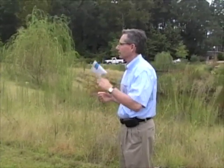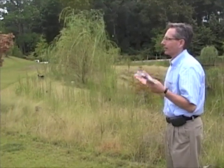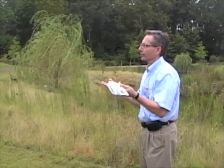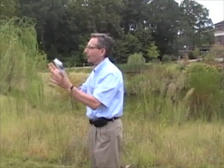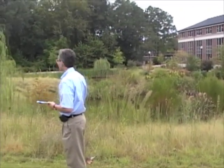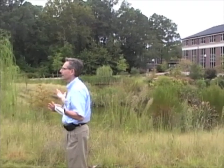This pond came about as a water management problem. You noticed over there by the arts building is a very low area, and that building has a basement. We had a lot of flooding problems, with no place for the storm water to go. We determined we needed to pipe the water out of there, and we get a lot of water from this parking lot. So we created this. It's a detention pond. Nothing different about that.